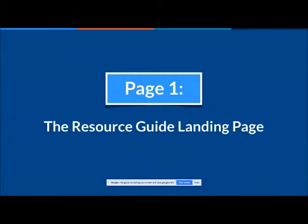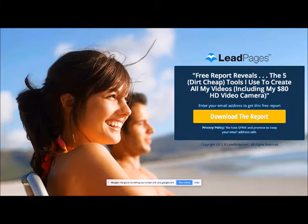So let's talk about the first page that we're going to focus on. And that page is called the Resource Guide Landing Page. And don't worry if that doesn't make any sense to you. We're going to break that down. So this is kind of our famous resource guide landing page.